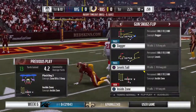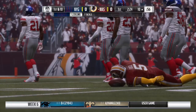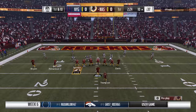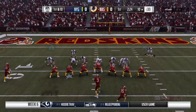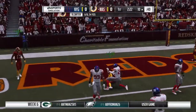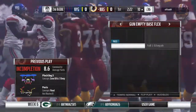And now time will be called here as we've got an injured Redskin down on the field. We'll check on his status when we get back. Redskins with their first trip to the red zone thus far. They've got a 1st and goal from the 10-yard line. From the gun, Carter. He couldn't quite hold it. Got hit. Ball pops out, incomplete.